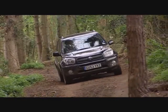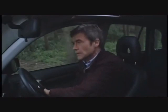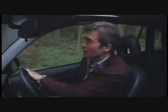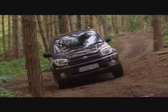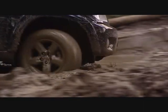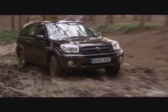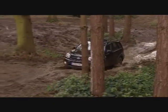I'm not so sure about taking our little GTI off-road, but it's a 4x4. Wherever Vicky's gone, I've got to go as well. It certainly seems quite capable along these bumpy forest tracks. There's no real clever differentials in this, but it is permanent four-wheel drive. 50-50 split, so it should get most places. But can the RAV follow the X-Trail up the hill?